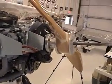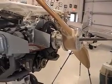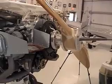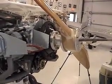Sabre Manufacturing extension behind the prop. I've got to say, he's one of the nicest guys that I've met through this project. He's a very fun guy to deal with.